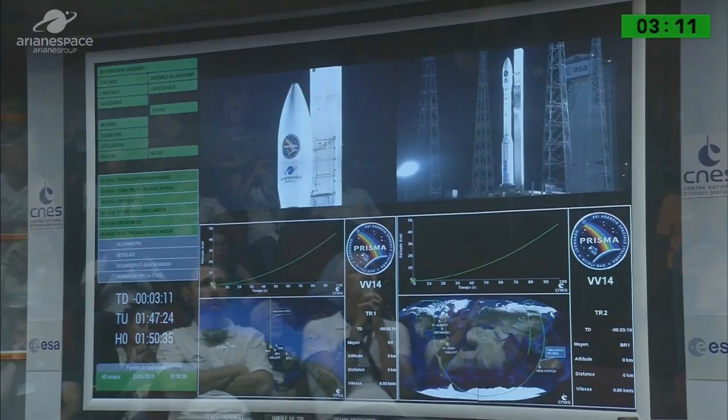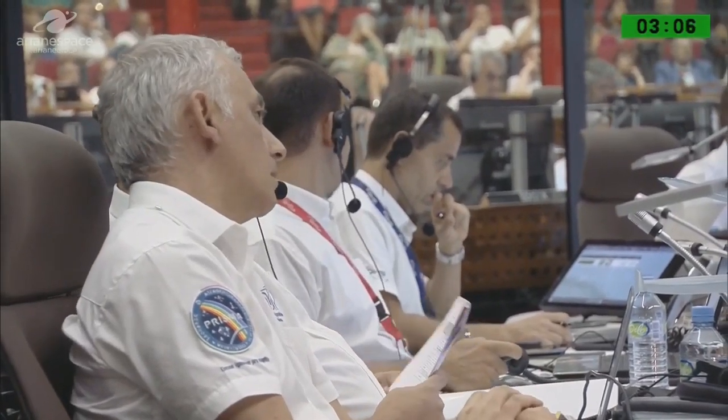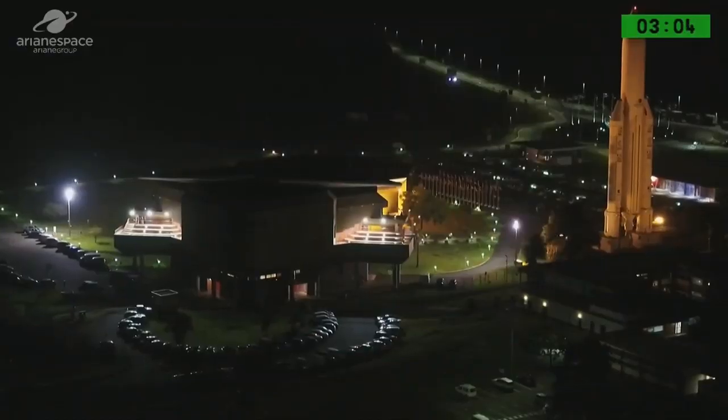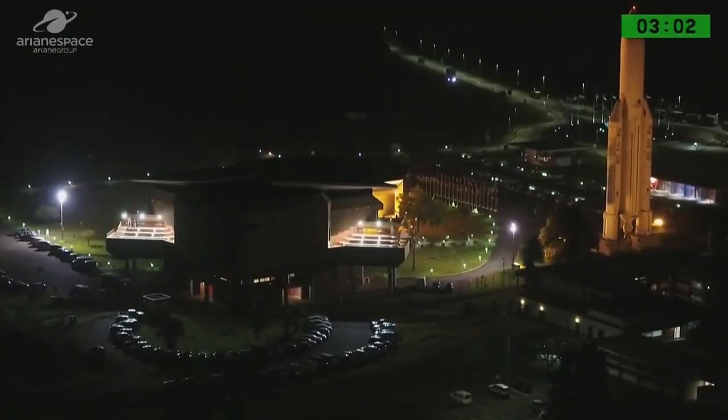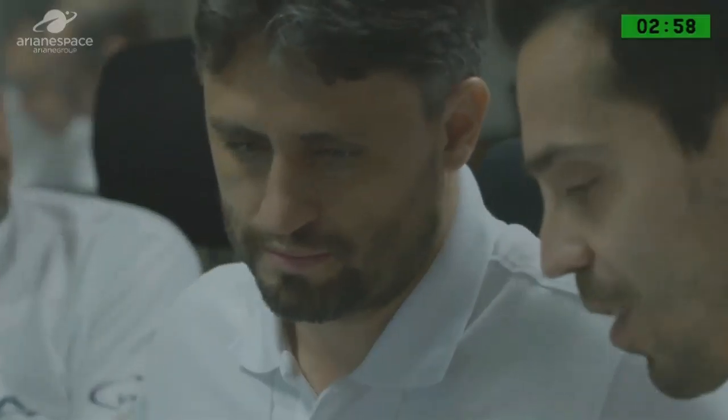The range is the name we give to the spaceport. The base here is about 750 kilometers squared, and that also includes the tracking stations, which are downrange of the spaceport.